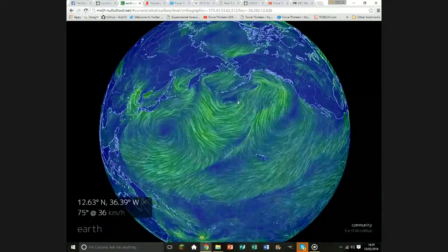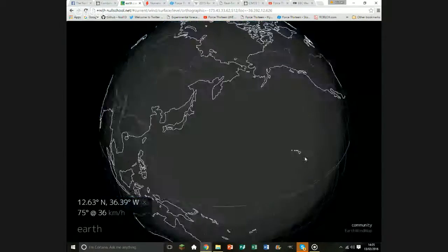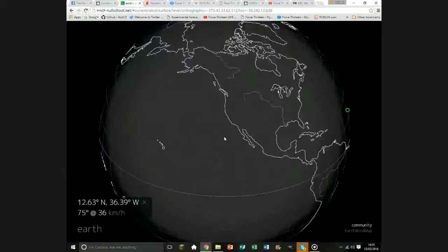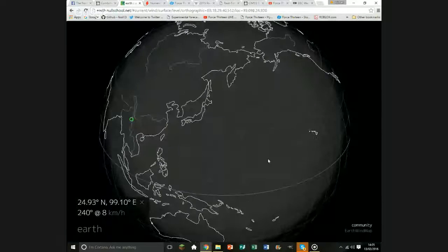Whereas the northern hemisphere has different numbers, designations, as most of the tropical cyclone tracking agencies, most of them are in the northern hemisphere.